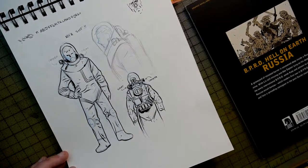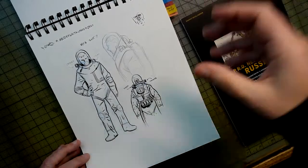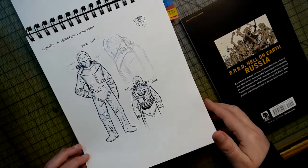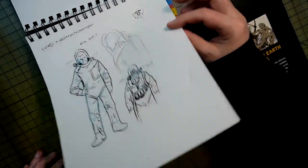Hey, Mark. I was hoping you'd show up tonight because this seemed like it was right up your alley. This is old BPRD stuff.